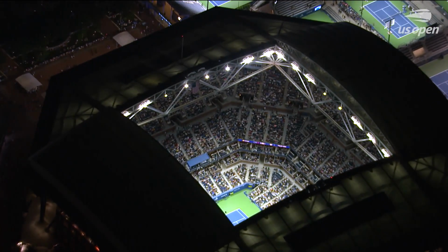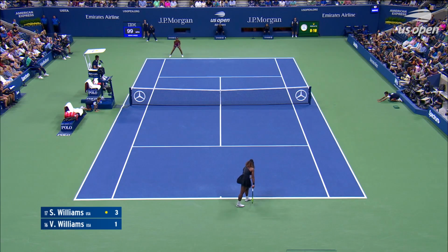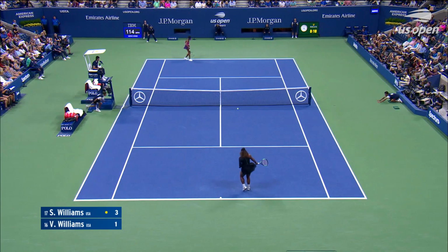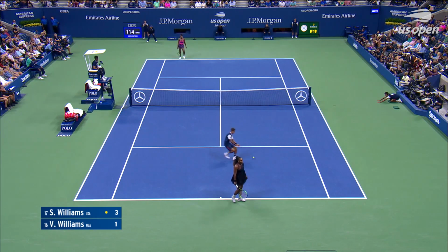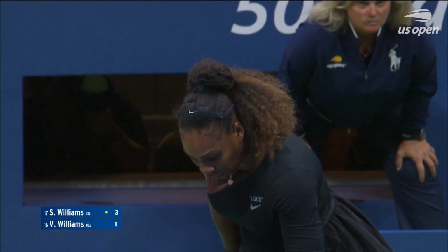Beautiful night here in New York City. The roof closed for the afternoon matches, or during the afternoon match for Rafa Nadal. Open just before the start of this one. Temperature in the low 70s. And Serena serving here to try and consolidate a service break and stretch out an advantage on Venus.